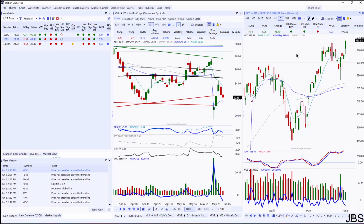So that is a long-term bias. We're still bullish again, right? We're still making new highs. We're still making higher lows. This is good. You're just trying to really sink in your timing on the short-term swings over here.